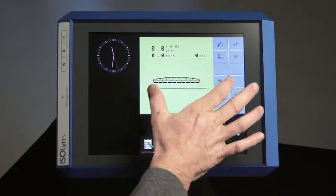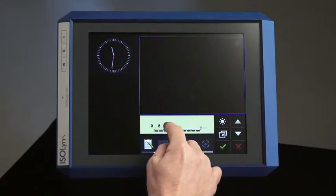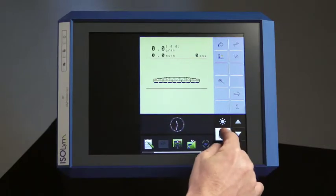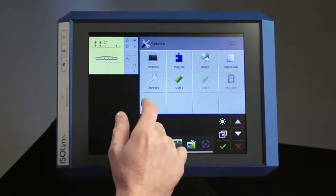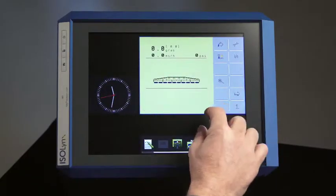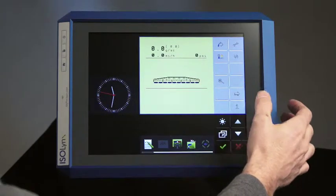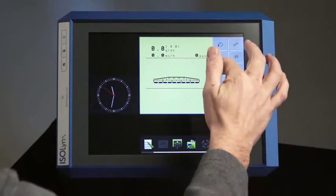When you double click on there, it'll bring up your basic sprayer. If you wanted to move it over here, you could slide it around, just touch it. Pretty neat to move around. It's pretty handy if you want to see a couple of different views of different screens. What we have here in the sprayer setting is basically your main page.